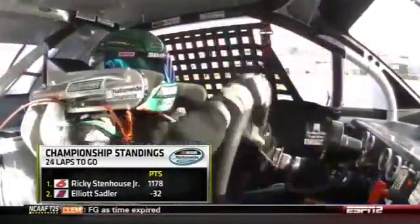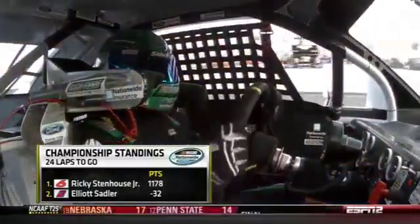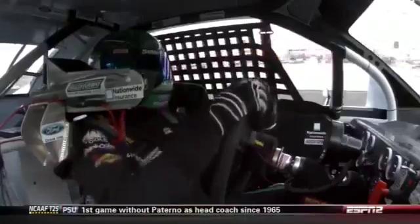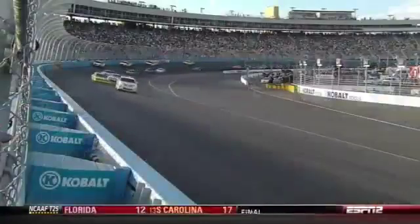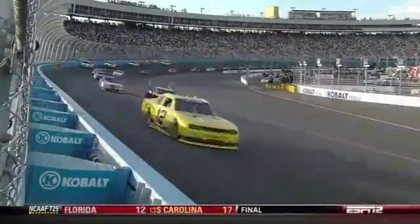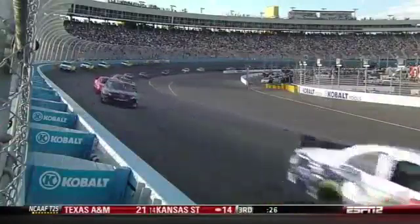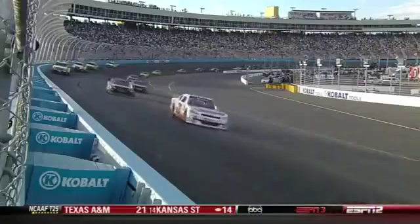And right now, Ricky Stenhouse Jr. is running in the 6th position. So it's still going to be a long road to go, but he'll mathematically pretty much have a chance unless that scenario takes place. All right, we are back under caution as it is now our 7th caution. And let's check in with Jamie Little. She's caught up with Jason Leffler.